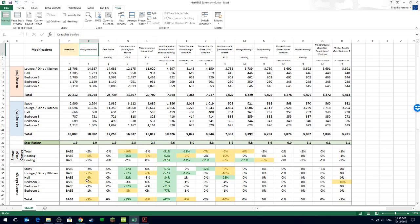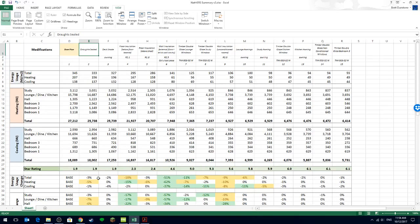The main living areas get the 5% heating improvement. Not so good, cooling doesn't really make that much difference, but the best, cheapest and easiest place to start is sealing some of those drafts.